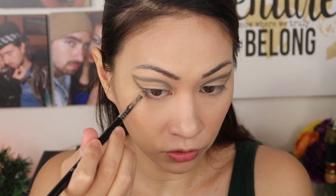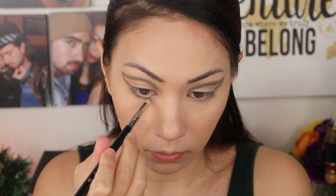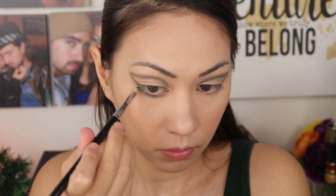And I'm just going to use that same pencil brush to put it on the lower lash line. I really don't like using pencil brushes for my lower lash line because I feel like I always stab myself in the eye and then I get my eyes really watery. But the green was already on this brush, so I might as well use it. And I feel like it tickles my eyes because it's pointy and then it makes my eyes water more. But I think I'm okay right now.